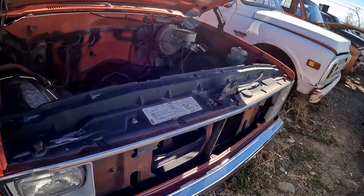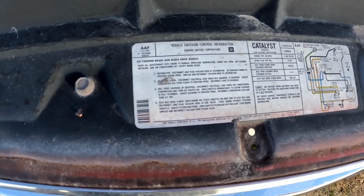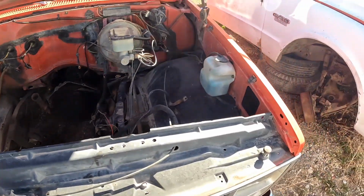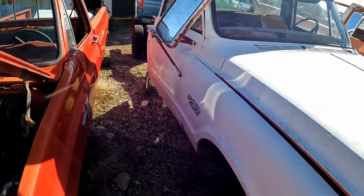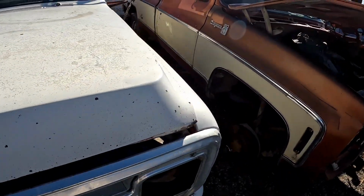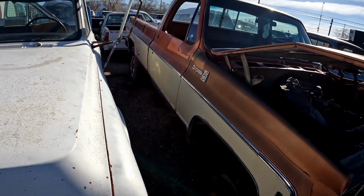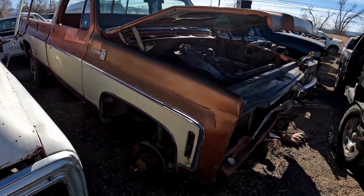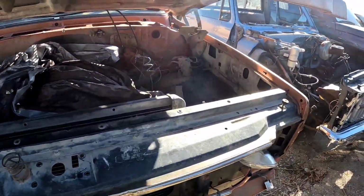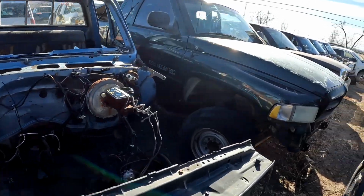Got a square. This was an old 305. Missing its engine. Got yourself an old dually. I crushed one of these old like 68 Chevy dualies about 10 years ago for 500 bucks. Little Chevy Cheyenne 20 K20, still has an engine bagged. Another old square Chevy.